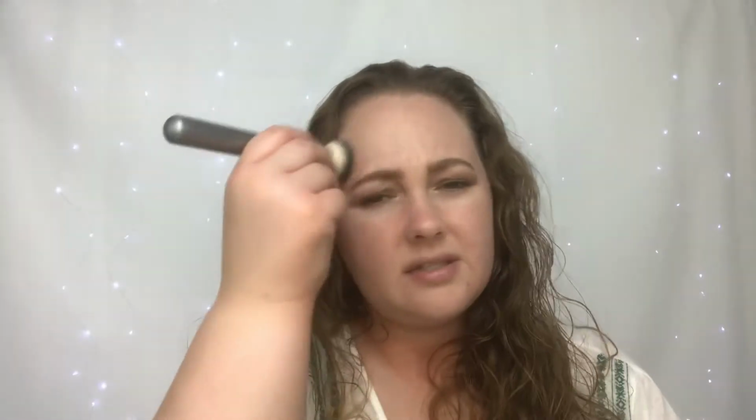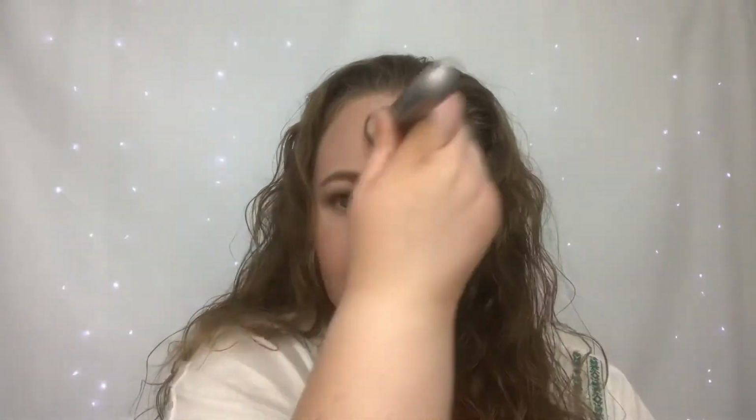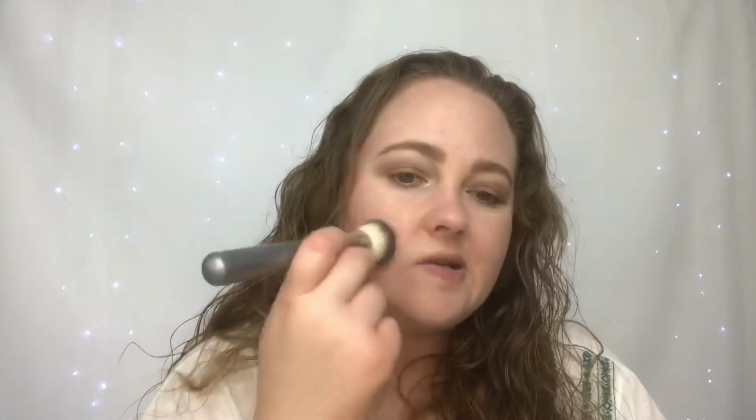I believe the NYX one is like $9 or $10 or something like that, but the Maybelline one is like 12 or 13, something like that. So as you can tell, the coverage is pretty decent for a powder foundation. It's a very light coverage. Like I said, not full coverage.